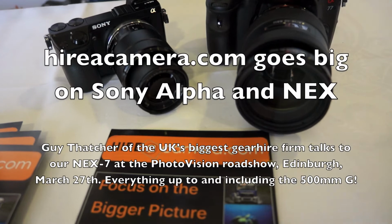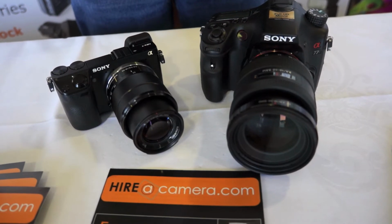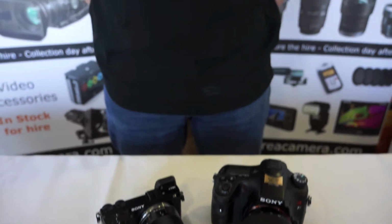UK. This is Hire a Camera Com at PhotoVision Roadshow in Edinburgh, showing Sony NEX and Alpha 77 cameras for the first time. Am I right? Yes, one of the first times. Yeah, we've actually really committed to the Sony Alpha and NEX brands now.